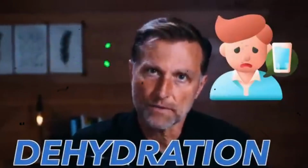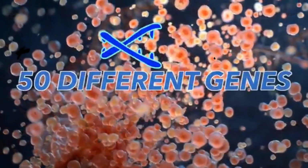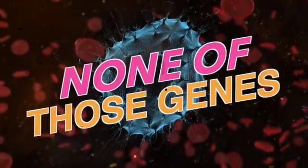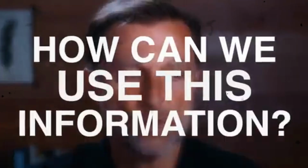And if we compare those cells to cancer cells, we have a very unique difference in relationship to genes that protect against dehydration. Our cells have at least 50 different genes that help us cope with dehydration. But the cancer cells have none of those genes. In other words, a cancer cell is more vulnerable to dehydration than our cells. How can we use this information?